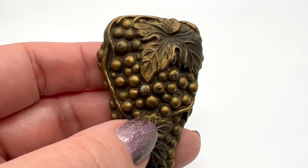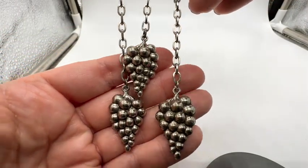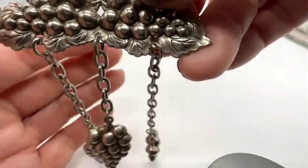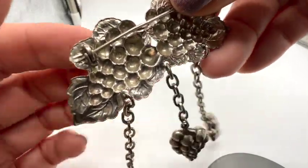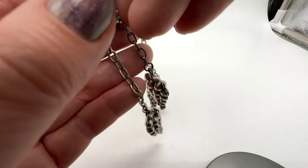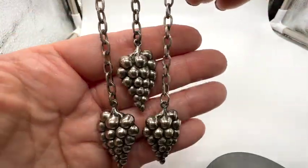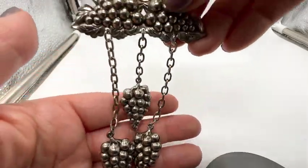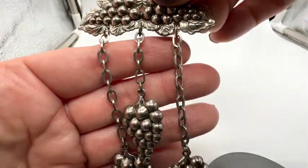That one's different, right? This one is one of my favorites. Not marked and also not real, interestingly. It sure looks like silver to my eyes, but it isn't. I think this has some nice age on it. It's beautifully done. I love the dangles. I love everything about this, actually. I like that two are the same length, and then this one in the middle is a little bit shorter. That's cool. This is nice and thin.